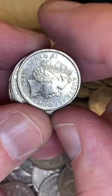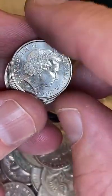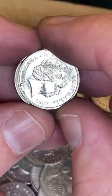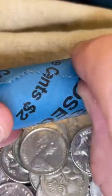I do like to find the things myself. I rarely buy stuff because I like to be able to find them. But one coin that I will buy one day, because you can't find them just searching through coins like this, is a gold sovereign. I love a gold sovereign from the 1800s. They're probably worth in the high hundreds, up into the thousands, for gold sovereigns in good condition. That's probably one coin that I will buy.